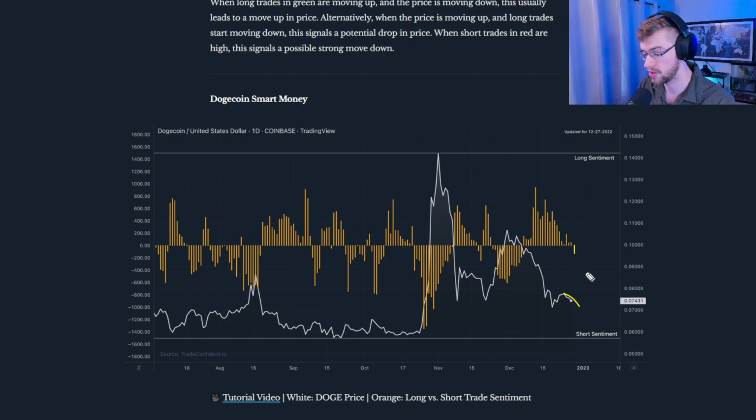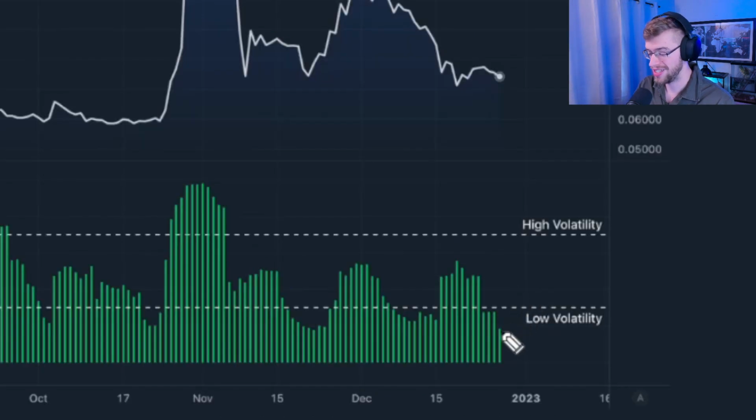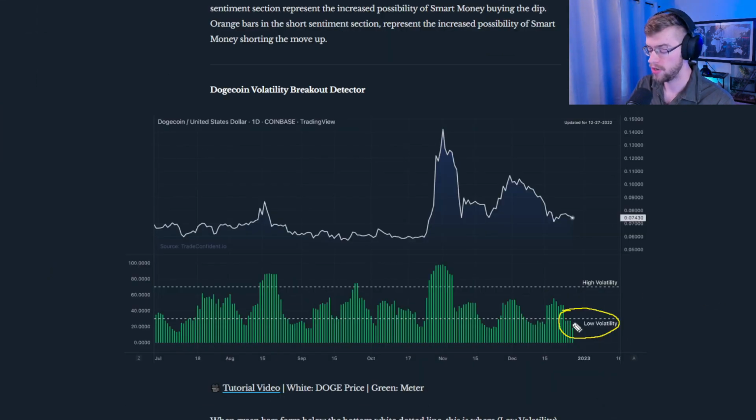Next, you're looking at the Dogecoin Volatility Breakout Detector. We're seeing green bars. This one is actually really low. Green bars below the low volatility mark. Now, when these green bars are below low volatility, this means that we're actually likely to see somewhat sideways movement in the market. However, as the volatility gets low, this is where we tend to see high volatility come into the market very suddenly.